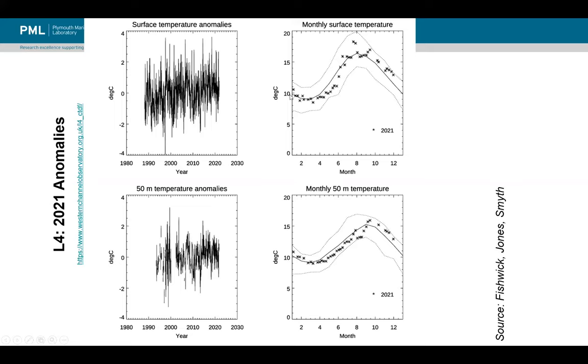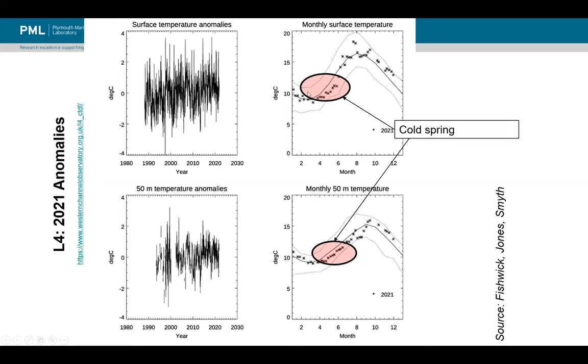And then you can see what happened in 2021. Again, you can see this colder spring period, and it's not just at the surface. You can see that cold spring weather all the way down to 50 meters in the water column. So maybe about half a degree at 50 meters, maybe a whole degree, maybe 2 degrees colder than average in 2021 spring.